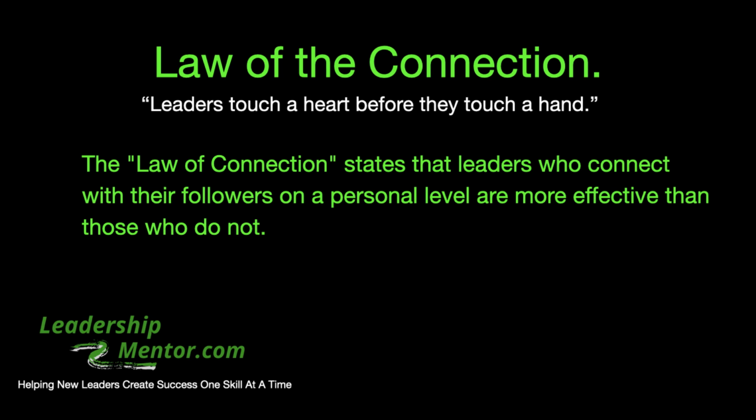Very similar to the one we just talked about, but in this chapter, John Maxwell talks about the fact that people will not follow a leader that they don't actually trust, and that trust is built through personal connections and relationships. So obviously a lot of the theme in this book is going to talk about building relationships and trust.